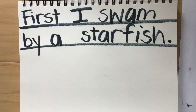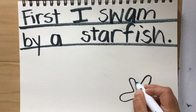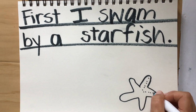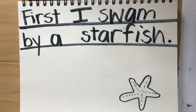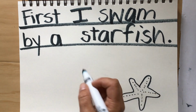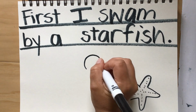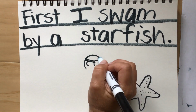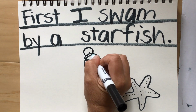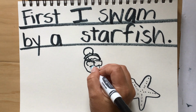So I'm going to make me doing my scuba diving, and I'm going to make a starfish. So I'm going to put over here my starfish. And then I'm going to make me in my scuba gear. So for a scuba diver, they usually have their head, and they have the goggles on with the straps over their ear, and then I'm going to put my hair like it's up in a bun. There's a big bun on my head, okay?